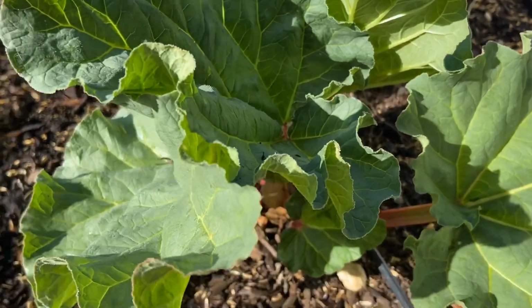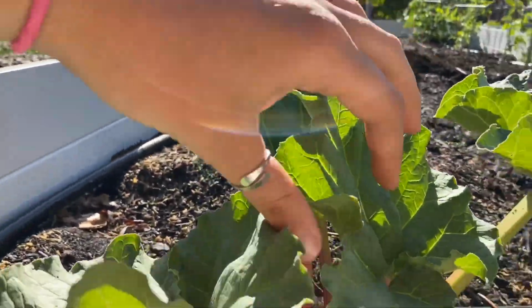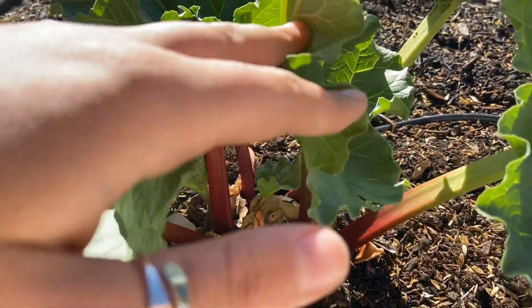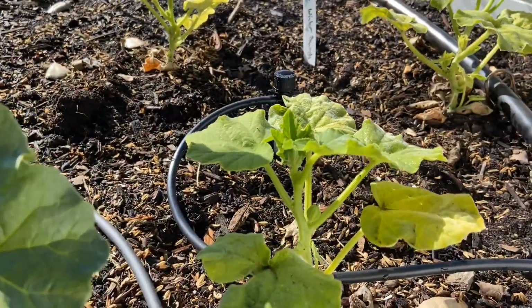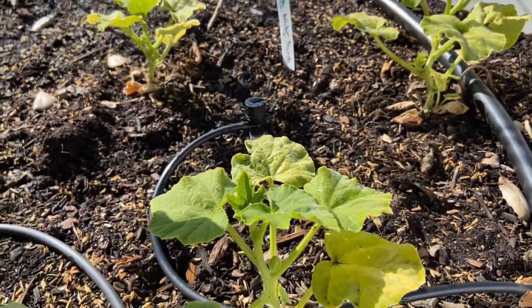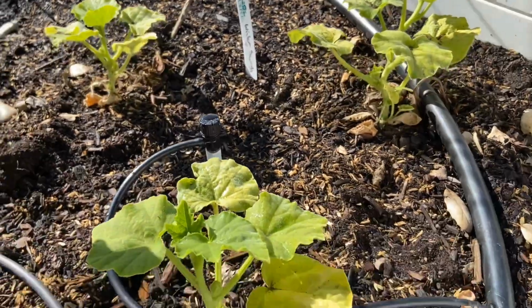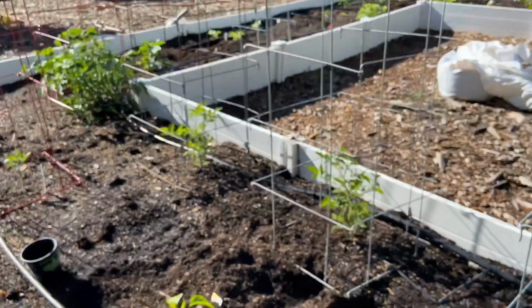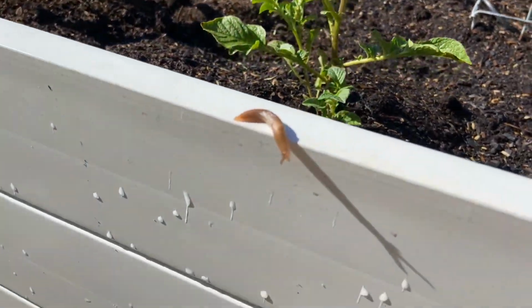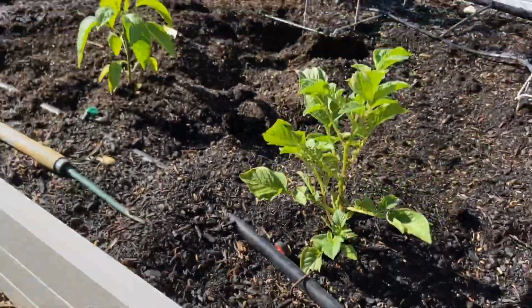And once again, the rhubarb really just doing the most, really doing great, coming back strong. I think it looks like the squash is starting to look a little bit greener again. It was yellow for a little while, but looks promising. Oh, we got a little slug. Yum. Taking in the sun. Okay.